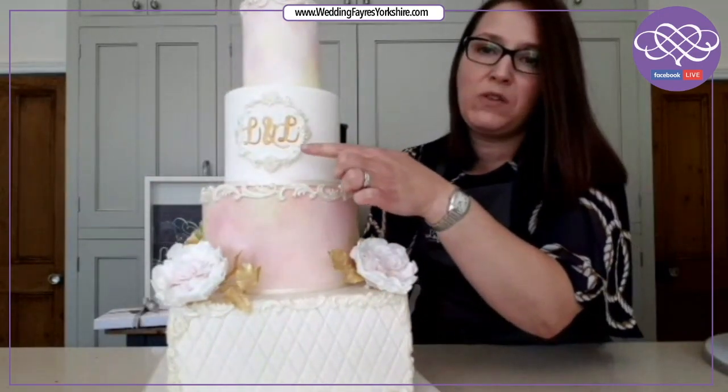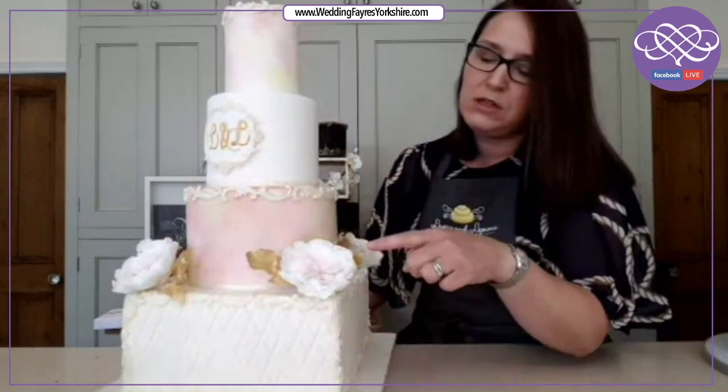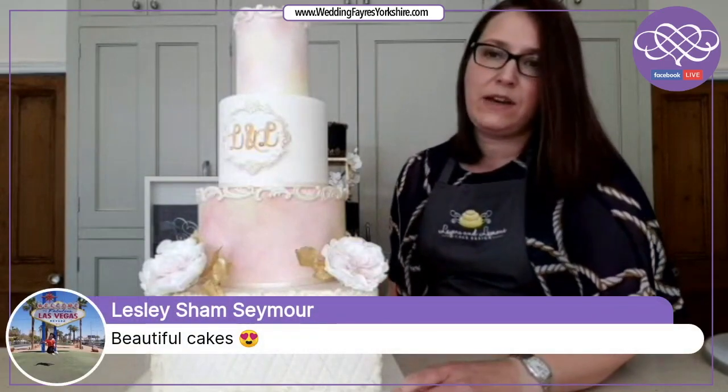If the bride and groom want their wedding initials on the cake, that's quite possible, and those are hand painted on there. And then you've got your beautiful David Austin roses on the corner here. That particular 4-tier cake is £435.